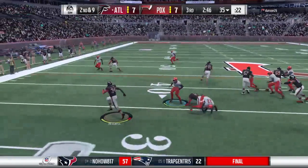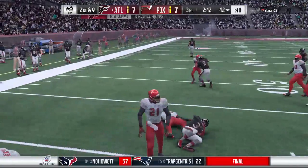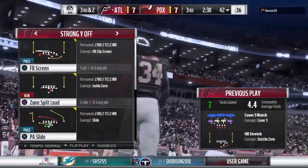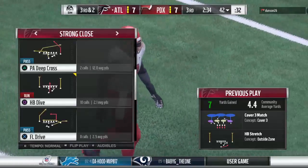Now a handoff as they run left side. Shedding the tackle. And hard running's going to get him over the 40 to the 42. And he's able to get most of what he needed on the carry there. 7 yards on the gain, and it's 3rd and 2 now.